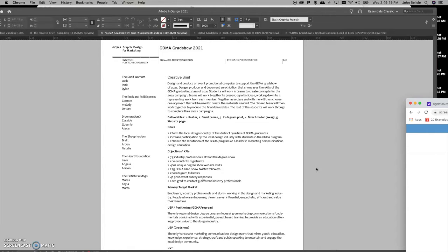Students will work in teams to create concepts for the 2021 campaign. Teams will work together to present 9 initial ideas. That will be the first part. Working that down to 3 ideas that represent each team member from our selected teams. Together as a class and with me, we will then choose one approach that will be used to create the materials needed for your campaign. The chosen team will then work together to produce the final deliverables. The rest of the students will work through to complete their individual mock-up campaigns.